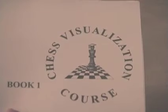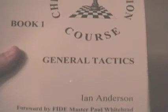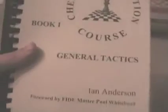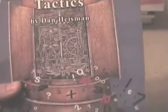It's amazing. Chess Visualization Course by Ian Anderson. I reviewed this on the blog. It's a strange book, but it has a lot of counting problems, which you will not find anywhere else. It's a fundamental tactical skill, and it gives some very helpful advice on how to solve counting problems. And you can learn how to most effectively solve them over the board by practicing them in this book. Excellent book. I will give it a B. Excellent book for counting.